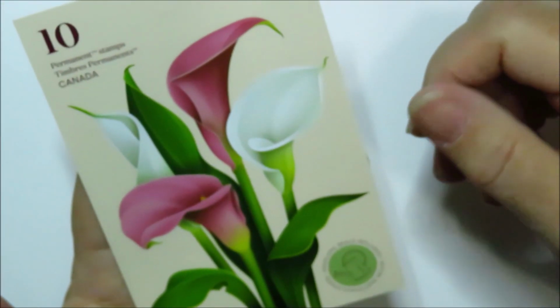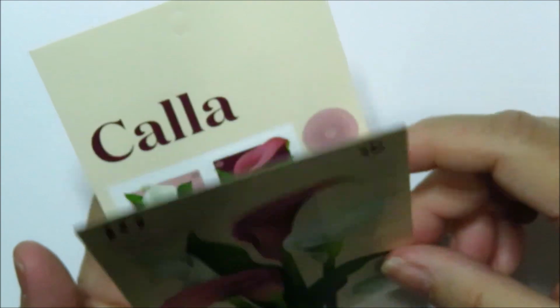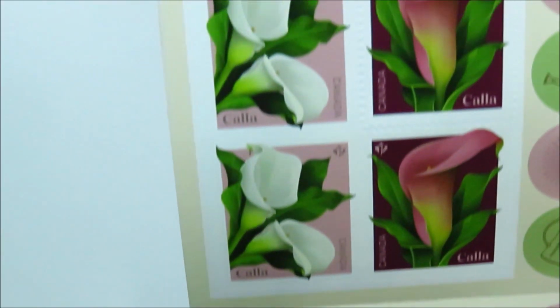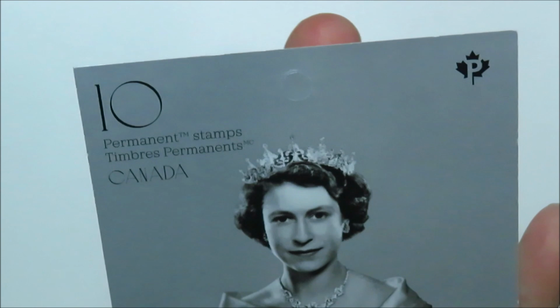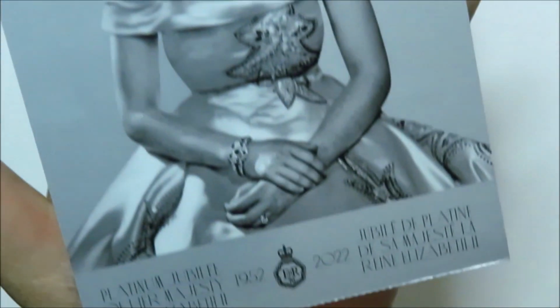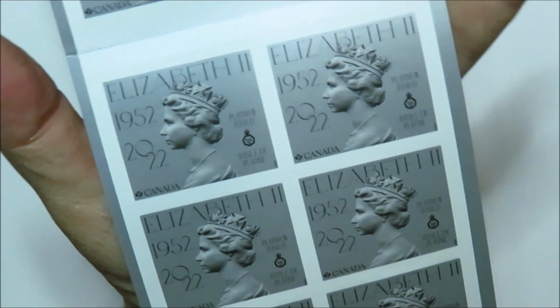And then flowers. So the calla lily. There's 2. So there's 5 of each one. And this one comes with little stickers. And then we have our wonderful queen. Our late queen. This was put out for her Platinum Jubilee this year. I wish I had bought more now. And so that's them. I won't be using these as freely now.